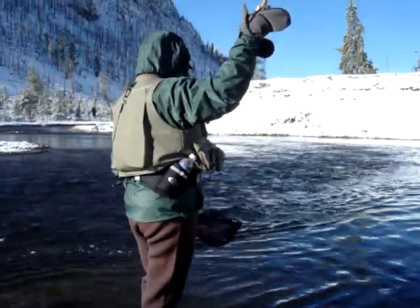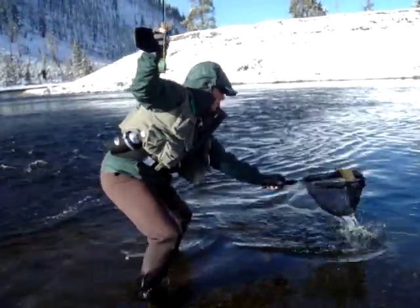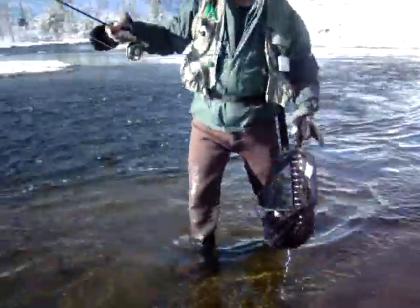Is that a brown? Good one, Dad. Let me see. It's a big, nice brown trout. Brown trout.